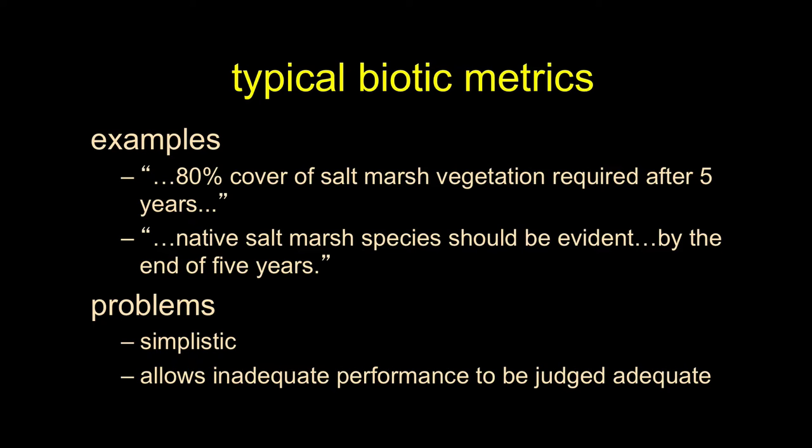Okay, so that's looking down, usually with a quadrat, looking down from the air and measuring all the aerial extent of all the plants, and then breaking those into salt marsh plants versus other plants. That's one example, a common thing, percent cover.